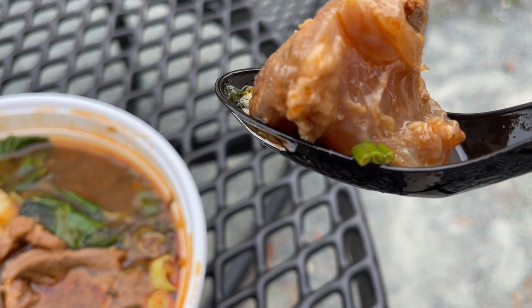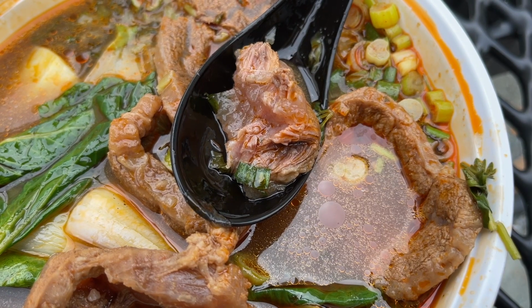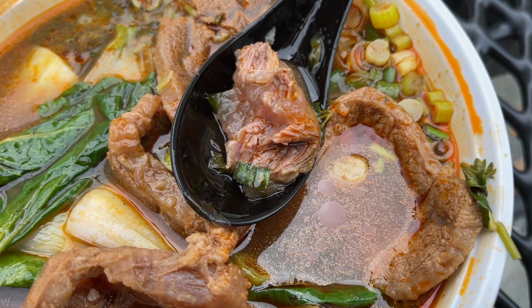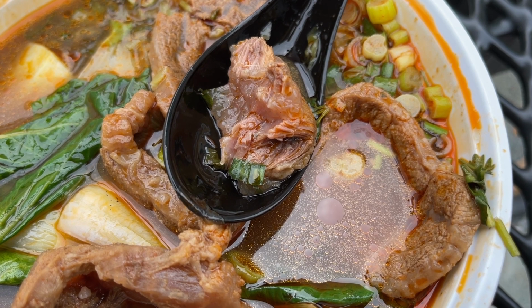Wow. Oh, look. Oh my God. Oh my. Gelatinous tendony piece. Wow. Again, it's been braised so adeptly that tendon has been softened and made lush. And wow, the texture on that tendon is just wonderful. Wow.